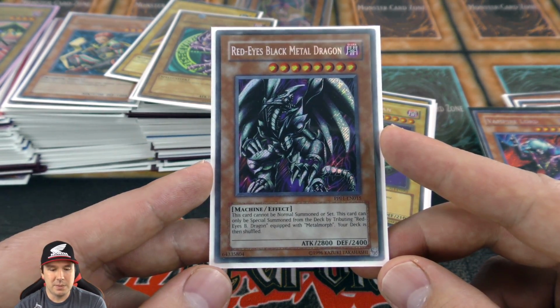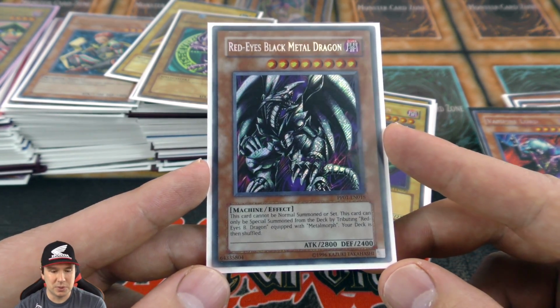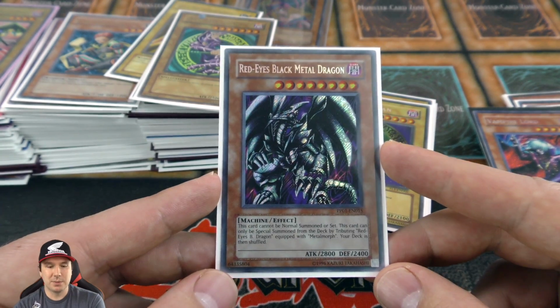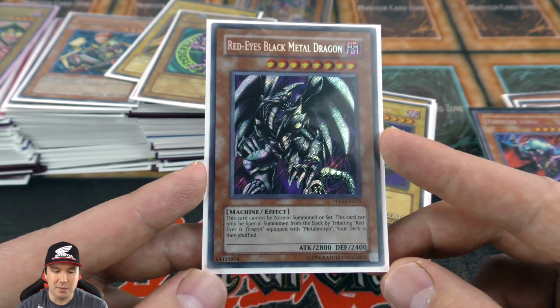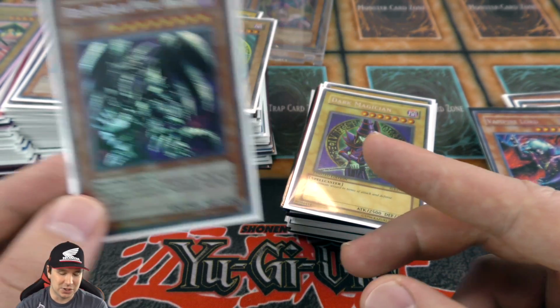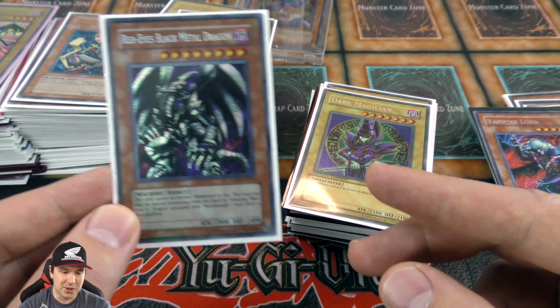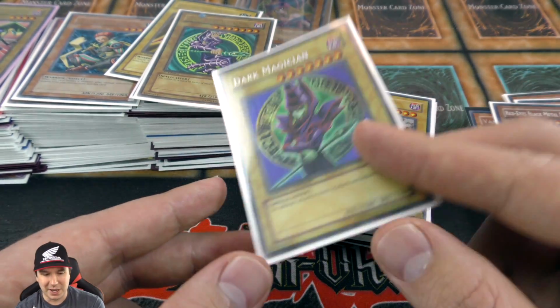This came from the premium pack opening that we got. I think we got, what do we pull? 5 Secret Rares and 1 booster pack. And this comes super rare, and it comes Secret Rare in it. Very, very difficult to get as a Secret Rare. I thought it would be really neat to get one of these graded, because this is such a cool collector's card. And Red-Eyes Black Metal Dragon is just a really cool looking card in general. So I thought that would be kind of cool.